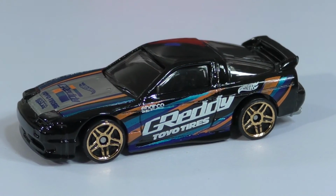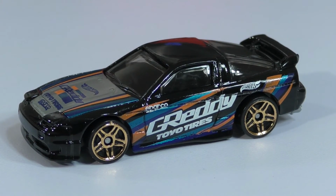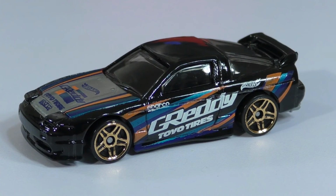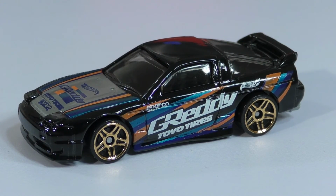Lots of people collect the JDM cars. They like the Japanese cars, the imports. So this one usually doesn't stick around the pegs too long. May command a little bit more of a premium than some of the other cars, especially all of the fantasy castings that we saw in this Q case.